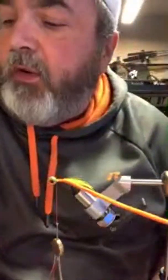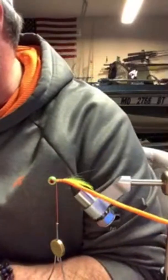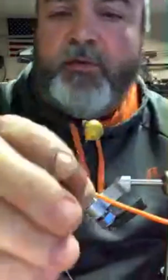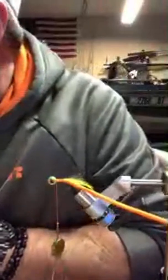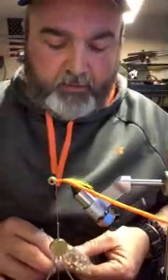And when I powder coated the gold jig heads, if I can find them here, I'll show you exactly what happened to them because I got a whole bag of them. This is what happened to them. And it's kind of hard to tell because it's still kind of glittery. I got some, like a half a dozen or a dozen, that I powder coated and then dipped and then baked in the oven. And I'll show you exactly how mine came out.